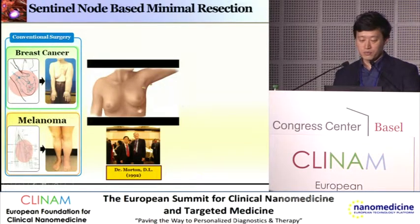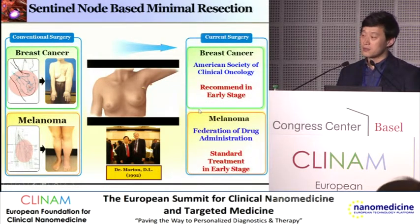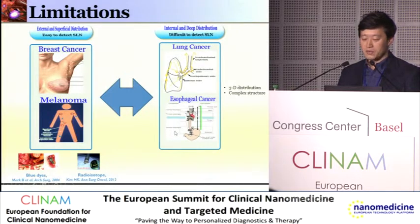So it is quite useful in breast cancer and melanoma to avoid unnecessary lymph node dissection. It causes severe complications after surgery, such as lymphedema like this. So this sentinel concept is now standard treatment for early stage breast cancer and melanoma. Nowadays, this concept has expanded to other malignancies, such as lung cancer and esophageal cancer.